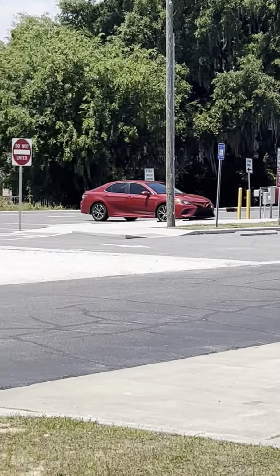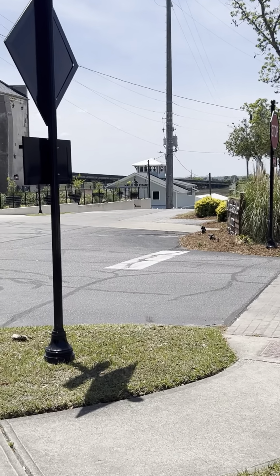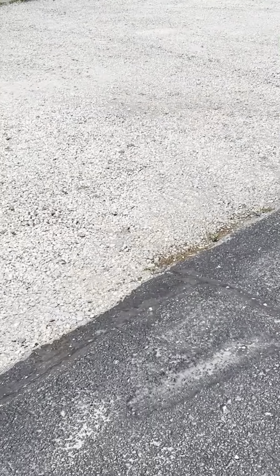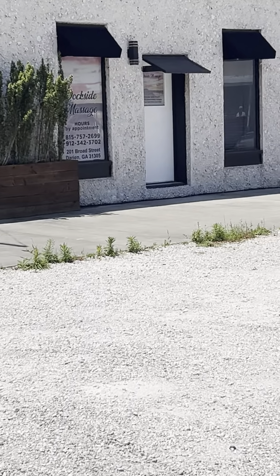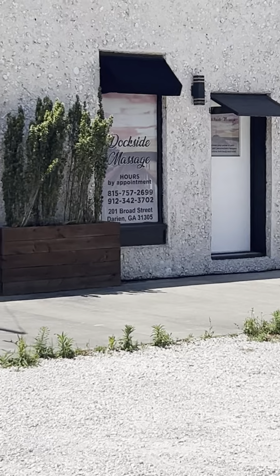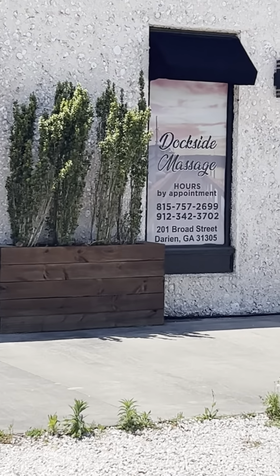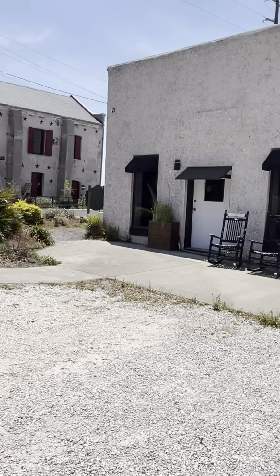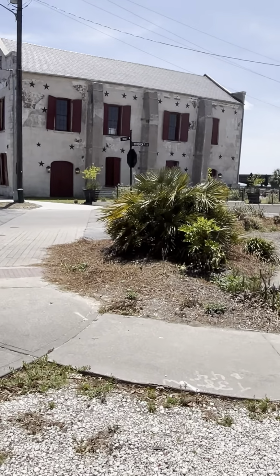I'm gonna cross over and I'm gonna head down this hill toward the water. But before I go down the hill, check out Dockside Massage. I have friends that go there that highly recommend it. So yes, another opportunity to get a massage when here. All right, so back down the hill.